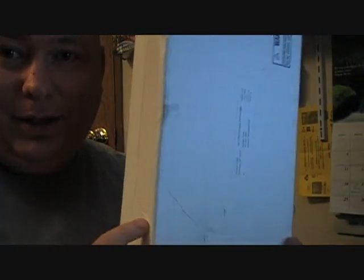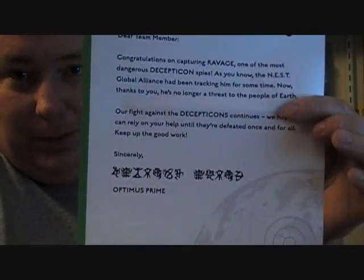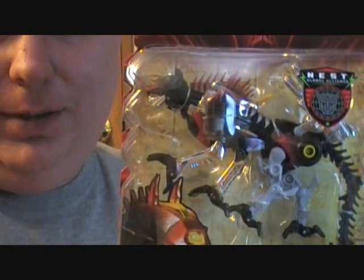Last but not least is this little package right here. It's the Holy Grail. Well, they give you the save of $5 on $20 or more. Nice little official letter from Optimus Prime himself. And then, dun-dun-dun-dun. Recon Ravage. Look at that, man.